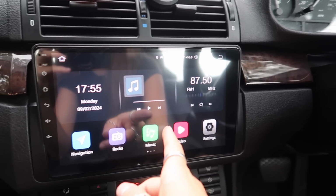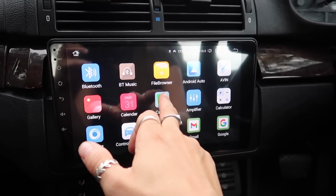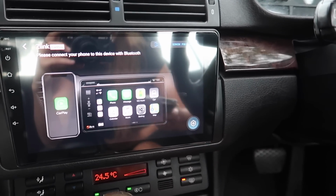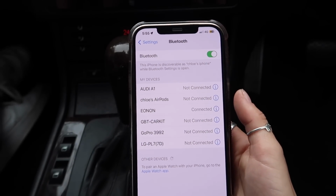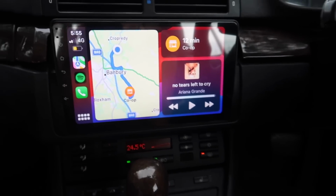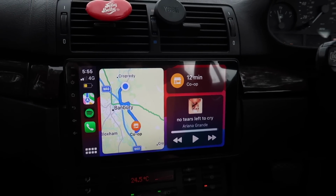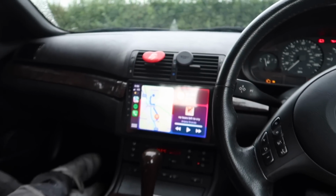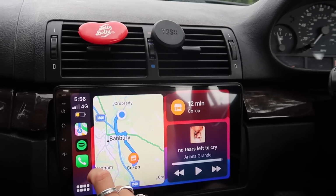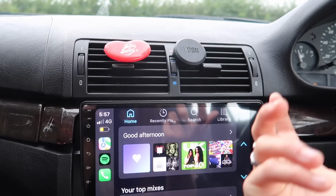Obviously what we're going to be using the most is Apple CarPlay, so I can click that, or if I have my Bluetooth on, it will automatically connect. Connect to the EONON on my phone, connected, it will start up on here. And yeah, then we've got Apple CarPlay on there, which is so sick. Like, it actually just looks so much better, like, look at that. So yeah, obviously we've got the standard, you guys will know about it. I've got my Spotify. That's so sick.